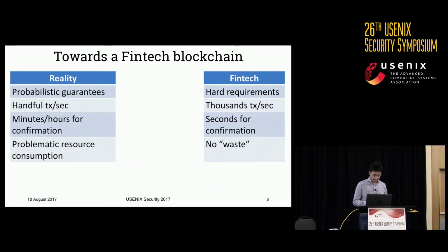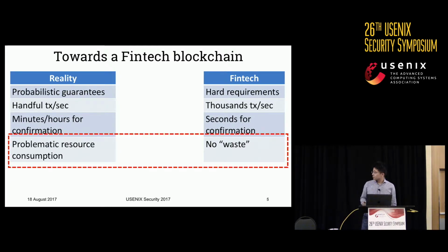In this talk, we are going to focus on bridging the gap between what we have and the requirements from fintech applications. In particular, we will focus on this last but not least problem, resource consumption.